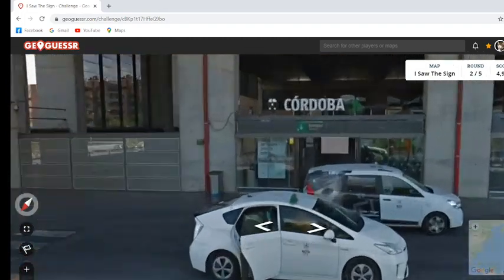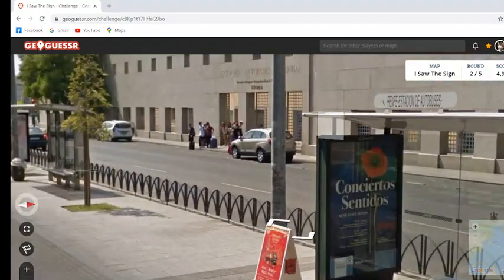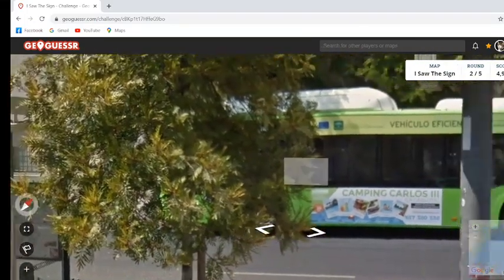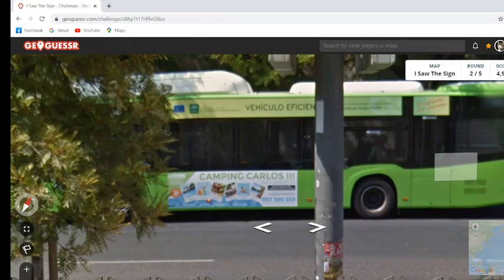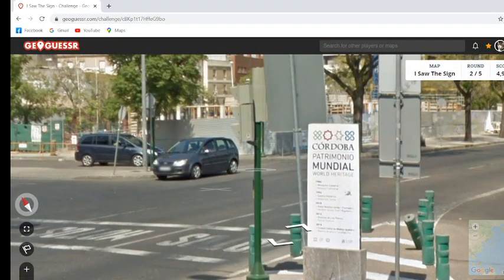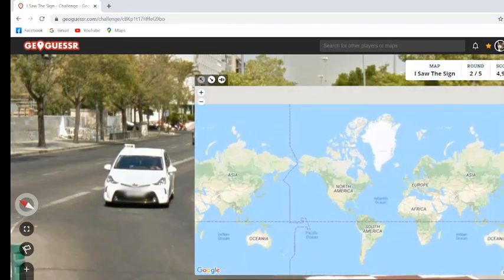Okay. We have Cordoba. Yeah, I saw the sign, right? Okay, next question. Which Cordoba is it? Camping Carlos the Third, La Carlota. I'm thinking is this Spain and not Argentina? Patrimonio Mundial, World Heritage. Islamic emblems. Yeah, I'm thinking that this is not Argentina. This is Cordoba in Spain.